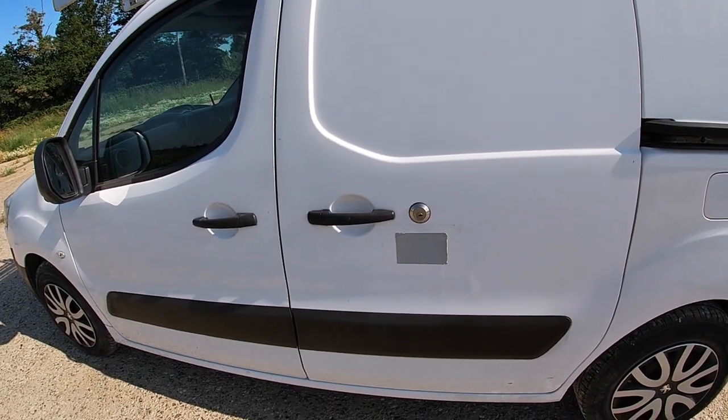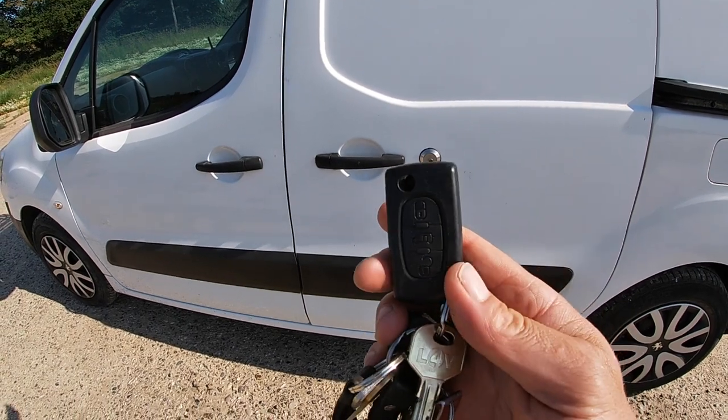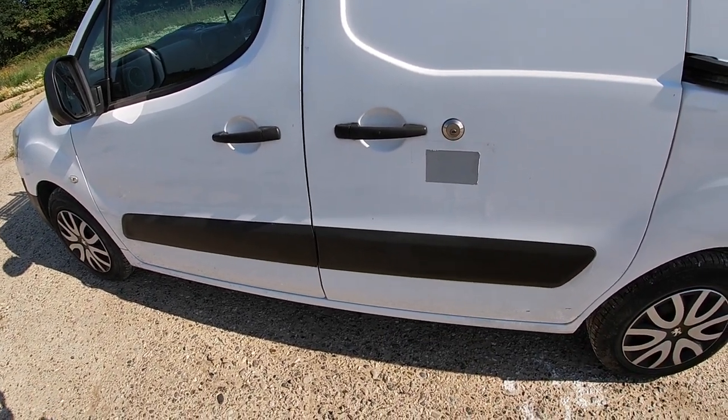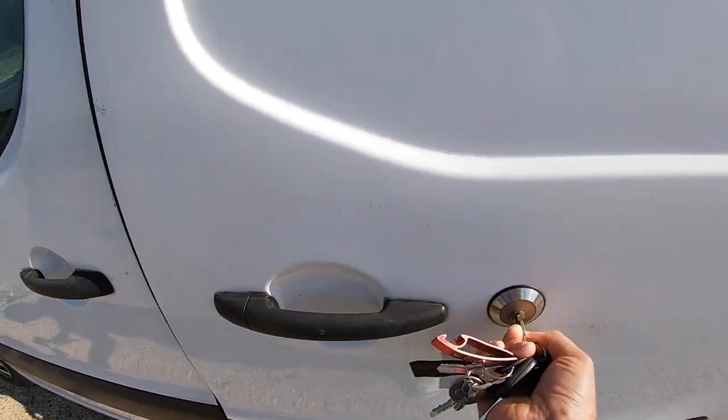But these locks are an absolute nightmare. So you have to unlock with the key, and then you then have to unlock with another key.